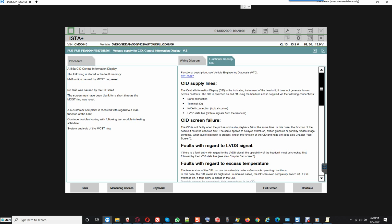Okay. What about the CID, the screen? Does it display stuff now? Yes, it does. All right, cool. Because it tells us right here that the screen may have been blanked for a short time as the mouse ring was reset. All right, no problem. It's probably a mouse ring thing, you know what I mean?